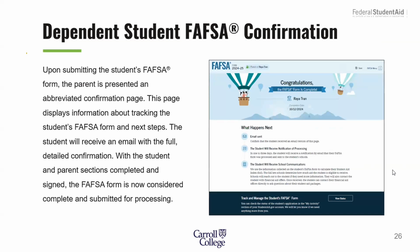Upon submitting the FAFSA, the parent is presented an abbreviated confirmation page. This page displays information about tracking the next steps, just like the students did. The student then will receive an email with the full detailed confirmation. With the student and parent sections completed and signed, the FAFSA form is now considered complete and submitted for processing.